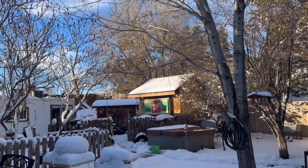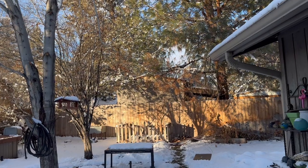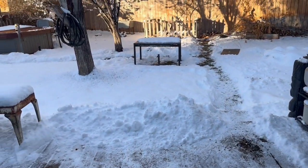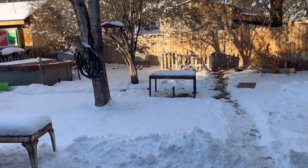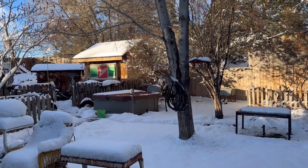You guys, look how beautiful it is out here. I have a bunch of birds that I just scared away. They've been eating all the birdseed. I threw a bunch down over here and I put some in the little bird feeder, but I think the squirrel came and got it. But yeah, I just wanted to show you that.